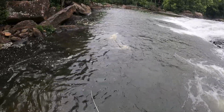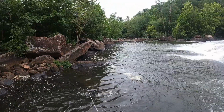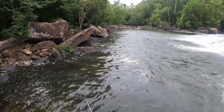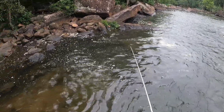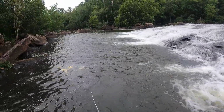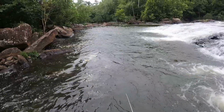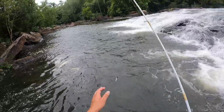If we don't get any little bites here soon, we're gonna upgrade, throw something a little bit bigger, and then go back to the rooster tail before we move on. But right now it's looking like a tough bite. But this is just section 1. I think there's like 4 or 5 fishable sections that I can easily access without going overboard. Yeah, that's what we're starting with.